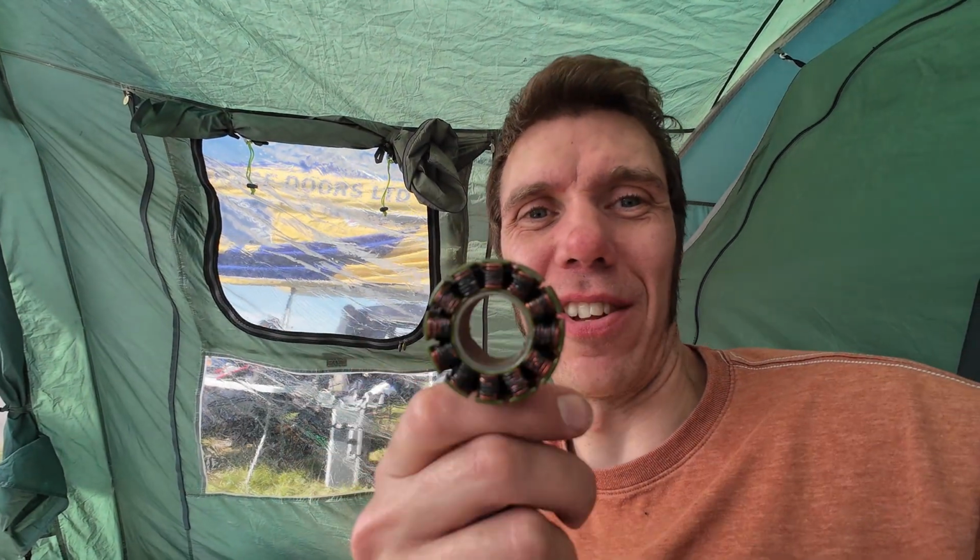This is, for reference, one of the other burnt out motors. You can see the coil has got too hot and burnt off the enamel from the wires, so it then shorts itself out. Yeah, here we go then.